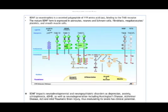Synaptic plasticity, differentiation of neurons, growth and survival of neurons, and motility are all impacted by BDNF. Therefore, BDNF impacts neurodevelopmental and neuropsychiatric disorders such as depression, anxiety, schizophrenia, ADHD, as well as neurodegeneration that includes Huntington's disease, Alzheimer's disease, ALS, and mild traumatic brain injury. Therefore, modulating its level has great clinical potential.